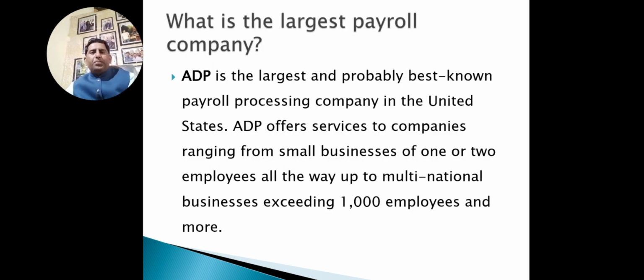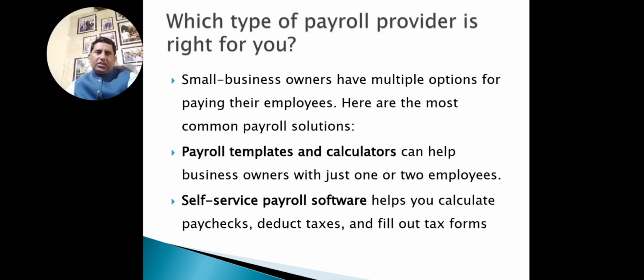What are the best largest payroll companies? I already explained to you that ADP is the best payroll provider company in the world, and these companies can easily handle more than 1000 employees in one software, which they provide to big companies in the US and Australia.